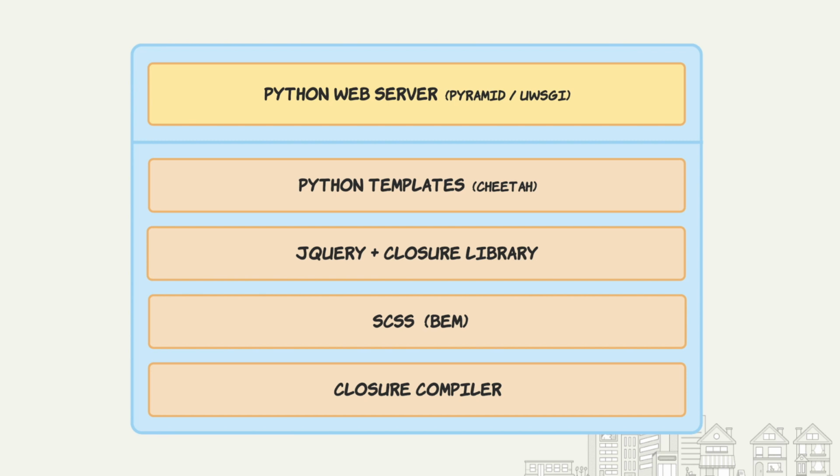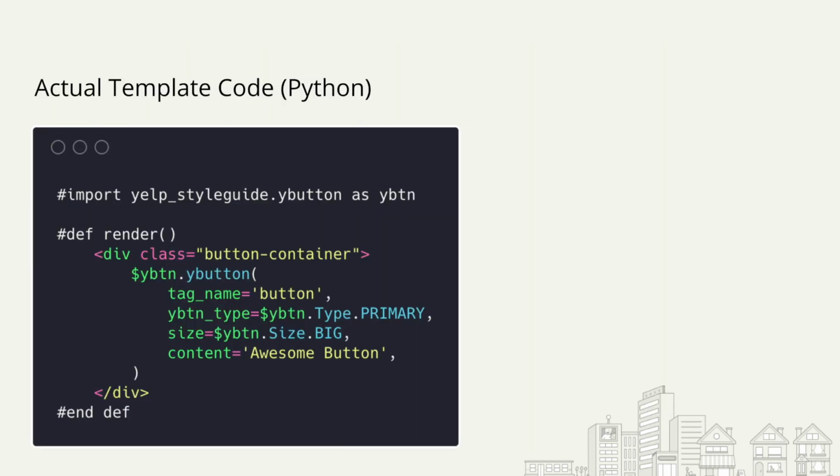Now, the first problem that we have is that unit testing a component is really hard. So to show you what I mean, here is an example of a component that we might want to test. So this is a template written in Cheetah. Don't worry about the syntax here yet. But know that this is code that gets executed inside of a Python environment, and it spits out markup when we do.